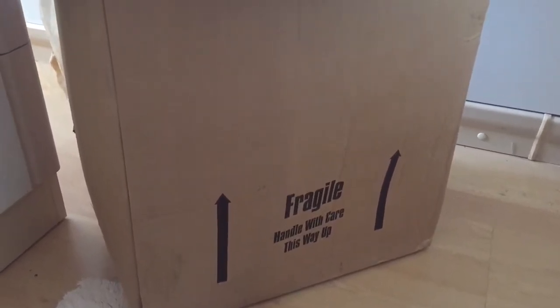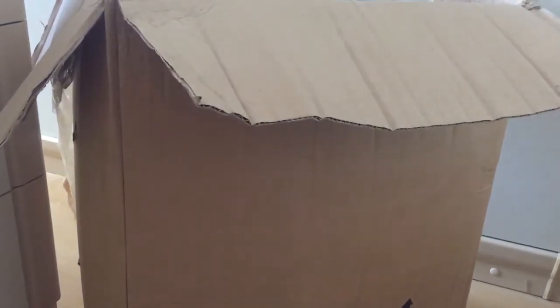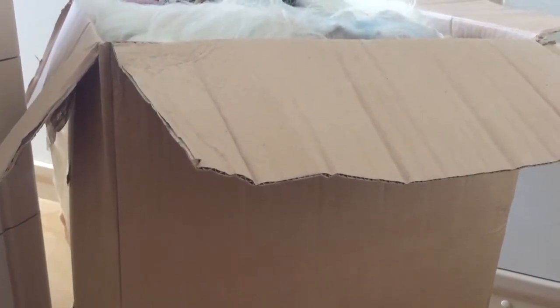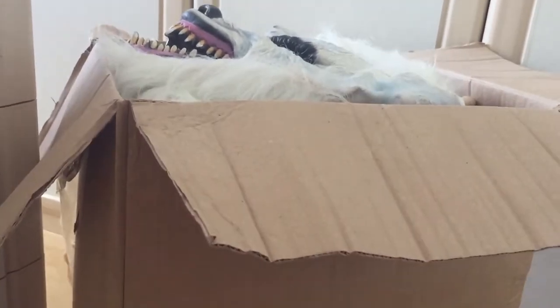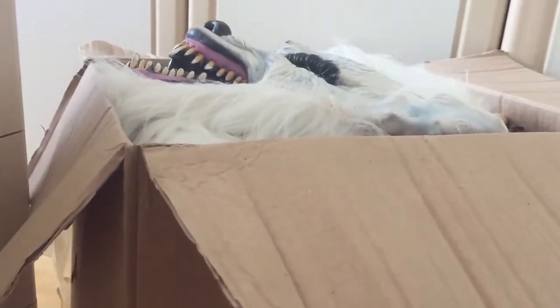Right, this is my last box. I am trying to transfer all the decorations that I'm keeping each year into plastic boxes. If I remember rightly, I've got all my Christmas decorations now into plastic tubs. It's just some of the Halloween ones now.